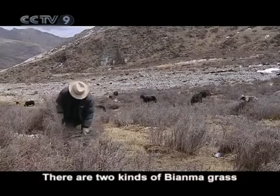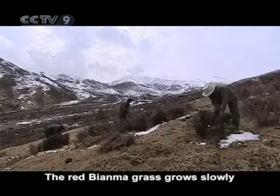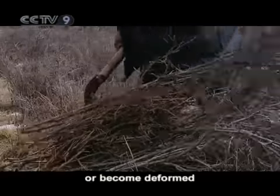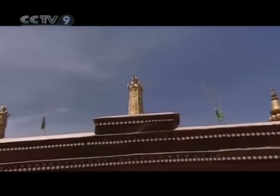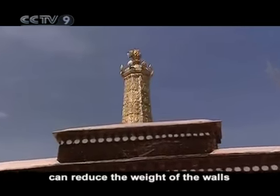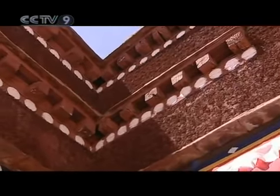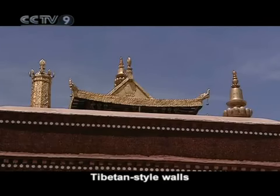There are two kinds of Myanmar grass, the red and the white. The red Myanmar grass grows slowly, but it is not easy to rot or become deformed, so it is used to build the precious walls. The eaves made of the red Myanmar grass can reduce the weight of the walls, and they serve as unique decorative belts as well. The red Myanmar wall is an important invention in building Tibetan-style walls.